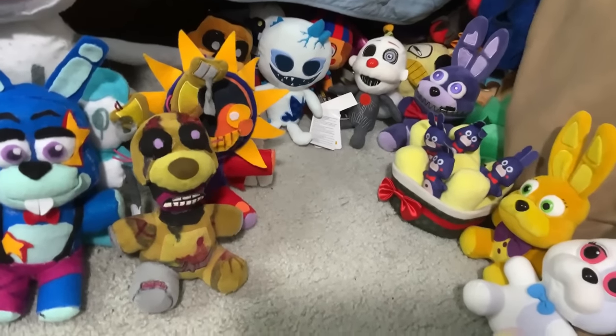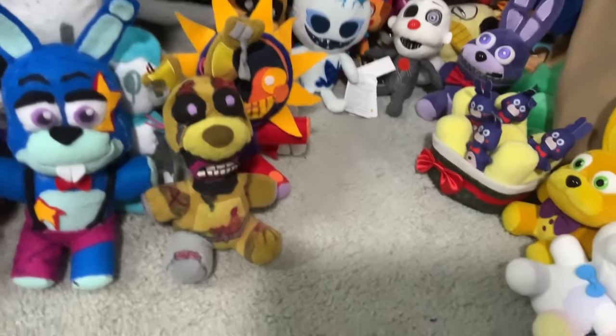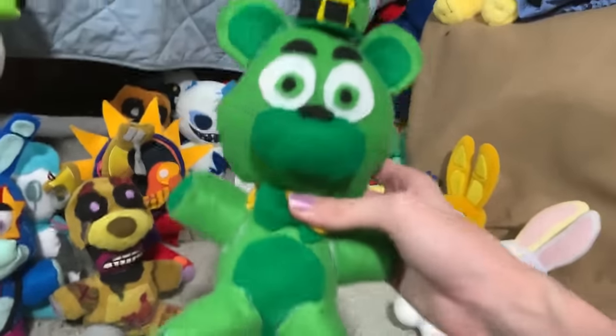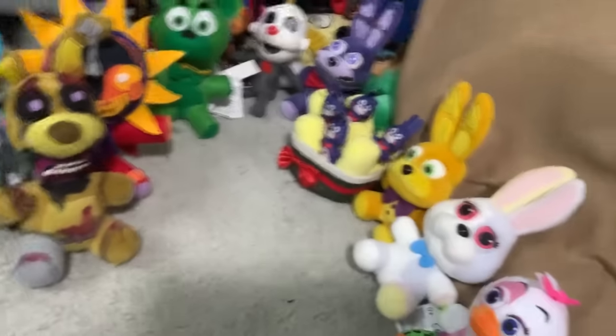Starting off with, I'm trying to think of chronological order here. Shamrock Freddy, right. Yeah, Shamrock Freddy. This is my very first Shamrock Freddy. He's very outdated, but like Dreadbear, I used him for the holiday special of when he came out in the game. So it was like early 2020.